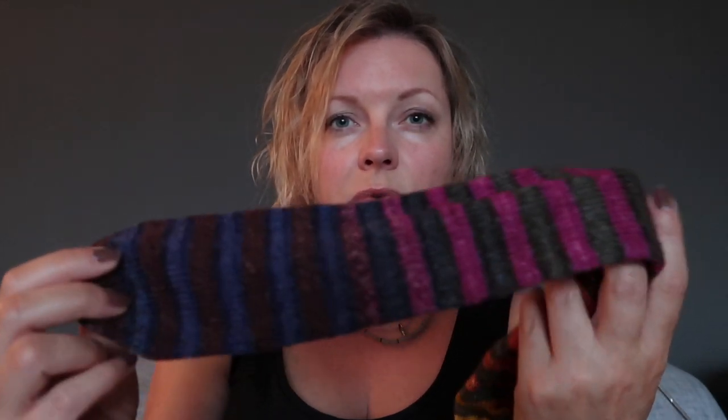It's a very clever way of making a heel, actually. I like them, but I don't do it very often. I tend to knit the heel while I knit the sock instead.